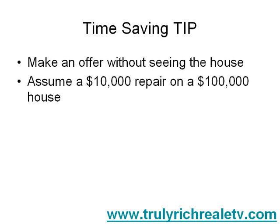What I do is I typically assume a $100,000 house will need about $10,000 in repairs. If you think about it, about 80% of the time the repair estimate will likely land between $0 to $10,000, so you might as well assume $10,000. That will cover paint, carpet, and some remodeling of the kitchen and bathroom. That will be 10 grand. So you assume a $10,000 repair on a $100,000 house.